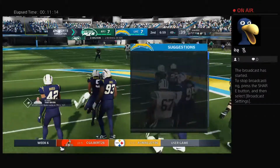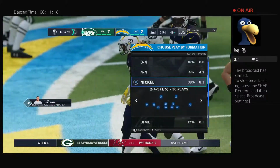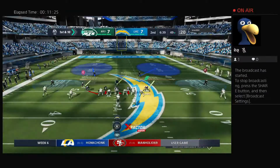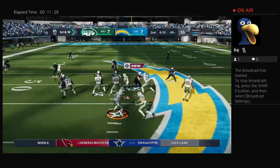Good coverage downfield led to him taking off, picking up the first down on a 13-yard run. We've seen the pressure get to him several times in this game. There, though, we see him escape it. And we've seen this rookie video before as well. That type of pressure, oftentimes, what do you resort to? Your legs, try and escape.